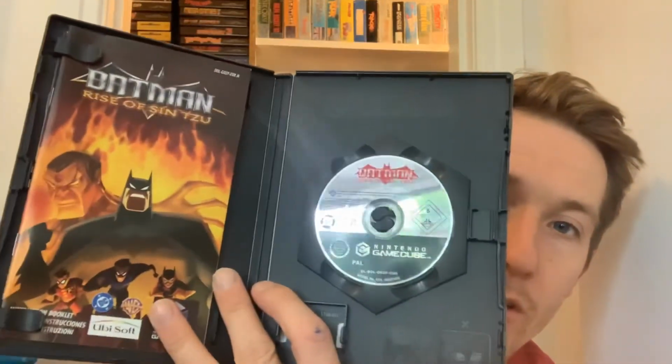Next we have 3 GameCube games. Again, I told you I like my Batman. I've gone Batman Rise of, I'm going to butcher this guy's name, Shinju. I don't know, I really don't know his name. Anyway, it's kind of from the Batman animated series. You've got Nightwing in there, you've got Robin, you've got Batgirl. I've read a bit about it, apparently it's a good game, so I wanted to add this to the GameCube, as I'm on a GameCube hype at the moment. So adding quite a few GameCube games to the collection. Batman Rise of whatever it is.